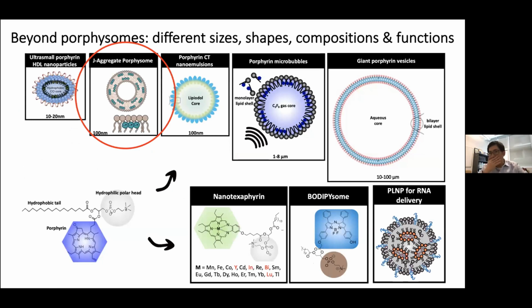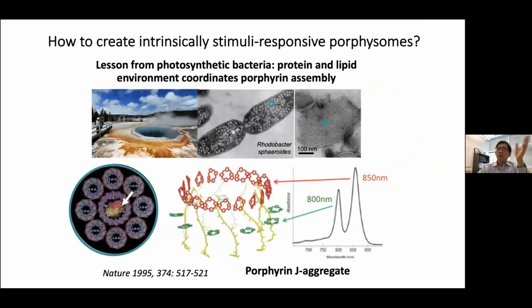So the second example I want to give is called J-aggregate porphysomes. Why are we interested in that? Because porphysome is multifunctional, but it doesn't have intrinsic stimuli responsiveness. They are multifunctional, but they don't change. They have no phase change.